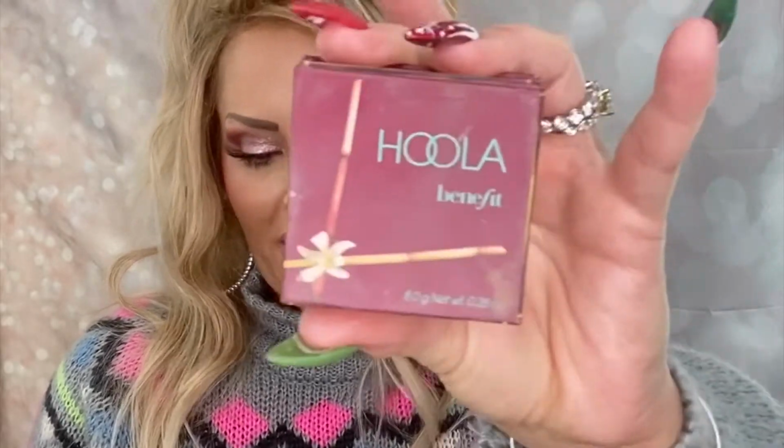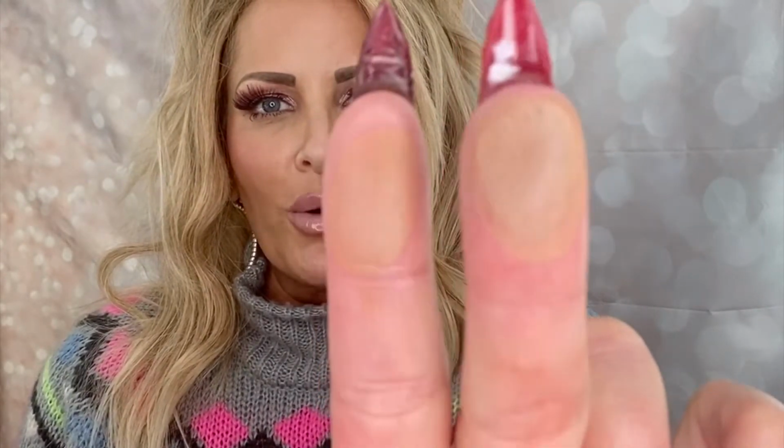Hoola by Benefit. You find this at Ulta. It's $30. Now I'm going to show you the difference between the two. This is more of a matte. It's hard for me to get my big old long ginormous nails in there. But okay, so you can kind of see the difference. Do you see this one's a lot more matte and this one's a little bit more shiny? So there's your difference. If you want a little more dewy look to your skin, then Butter Bronzer is the way to go. If you like more of a matte, Hoola is the way to go.